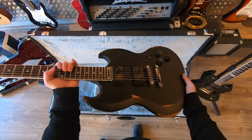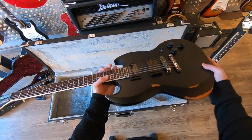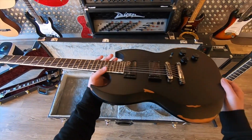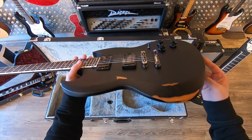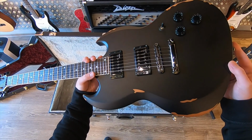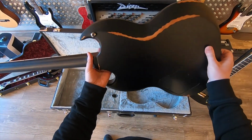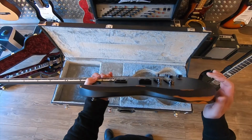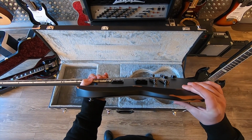Wow, this is extremely light. I didn't expect it to be this light. It's crazy. Well, I guess that punk doesn't die, but it gets old and it needs lighter guitars to jump around on stage. Wow, even though I'm not the biggest fan of Viper shapes, I like this one, and it's actually thinner than the Viper.